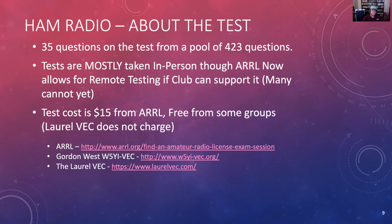Our last test session was just past Saturday, which is in June. It was the first June since 2020 because of the COVID shutdown. Most of the groups stopped testing. We had 23 people come to our test session. We usually have 3 to 4 people. So there are a lot of people out there wanting to get caught up and wanting to get their license.